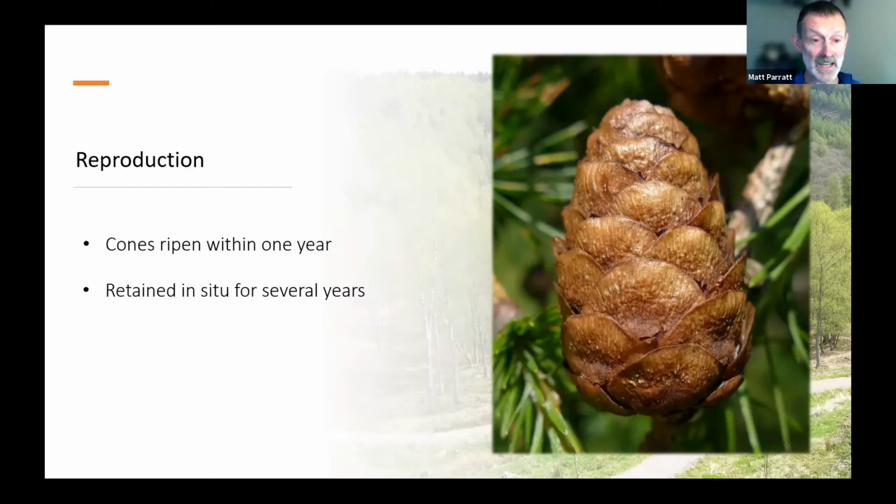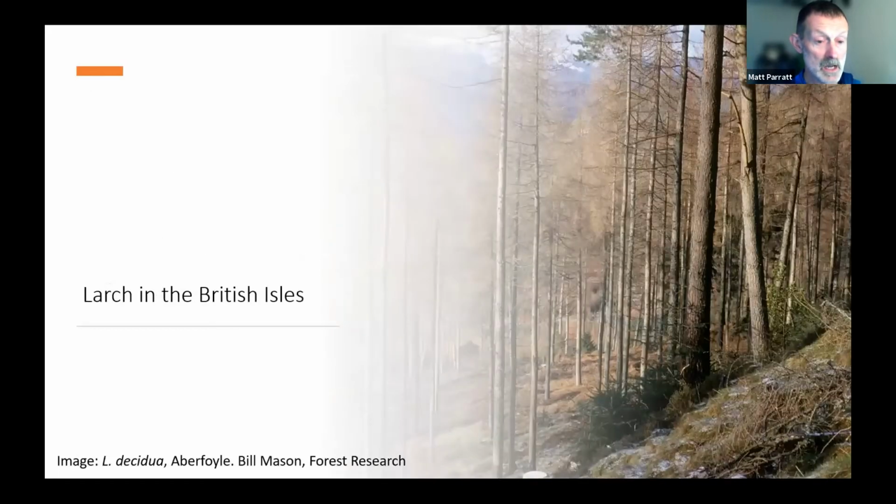Importantly, the cones are retained in situ on the twigs for several years. And quite often you will be able to see these very easily from the ground looking up into the canopy as these little dark blobs arrayed along the branches. We have 2 non-native larches and one which I'm going to say is native. You might say it's a neo-native.